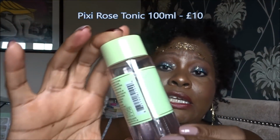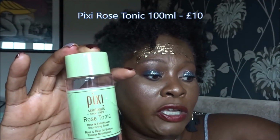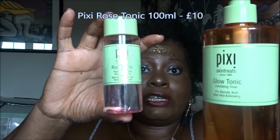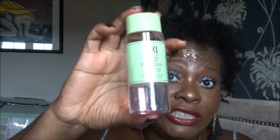What I use for toning after cleansing my face, I use one of 2. I use either the Pixi Rose Tonic, so I use this one, or I use the Pixi Glow Tonic. Either one. I tend to use this one if I'm going out in the evening and I need to just refresh my face or anything. So if I'm going out in the evening, I tend to use this one then, or I use this at night time. But this one I tend to definitely use in the morning. So that's my morning toner.